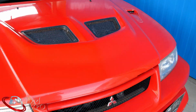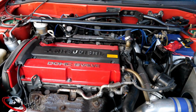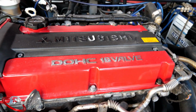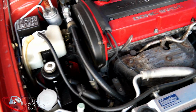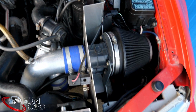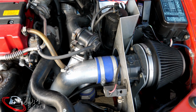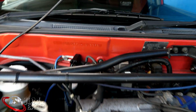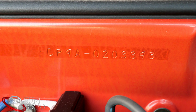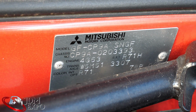This nice vented hood here. Let's see what's underneath. There we go. 4G63 right there. It's definitely opened up a little bit. You can definitely hear it, and I really like how fast it spools. It's just really pleasant. That response. There you go, some chassis numbers there for you to check out if you're interested in more information. And there's the plate with some additional specs on there.